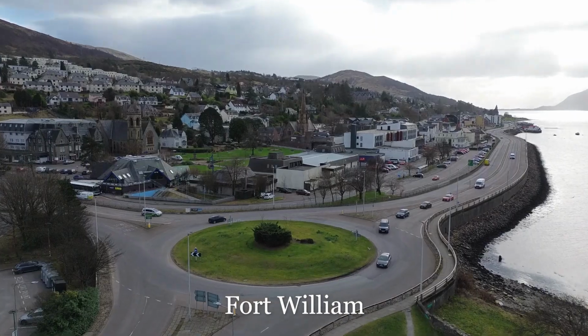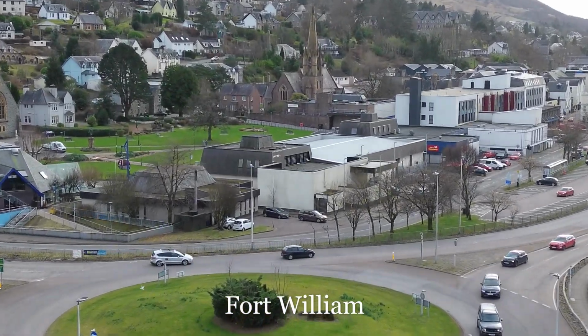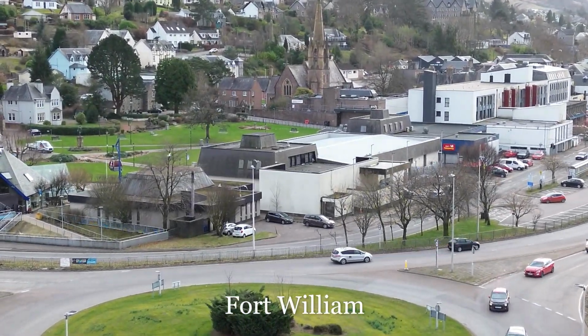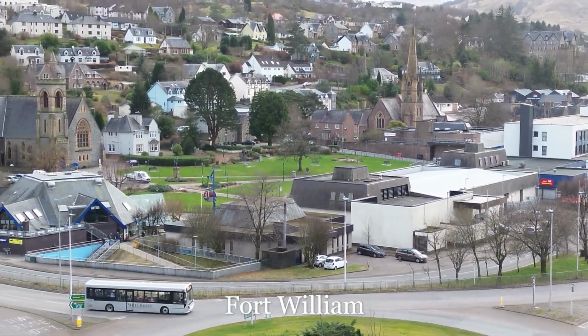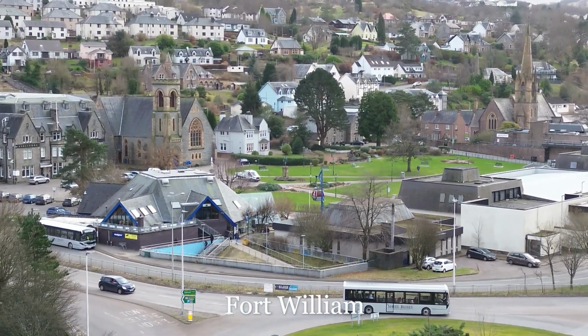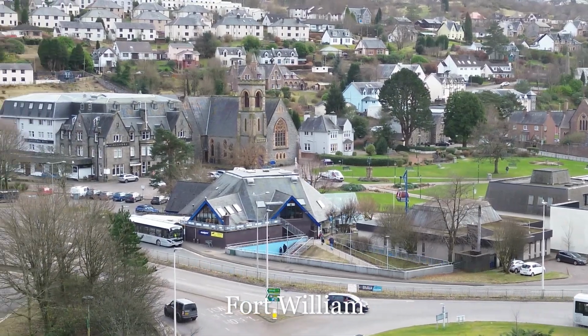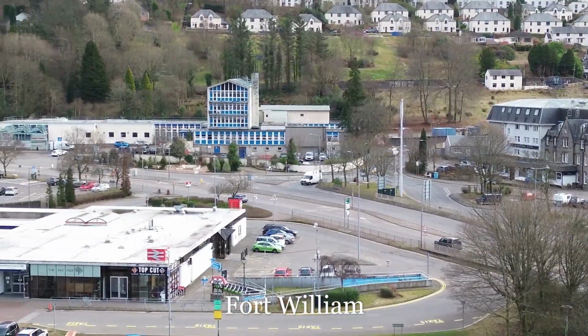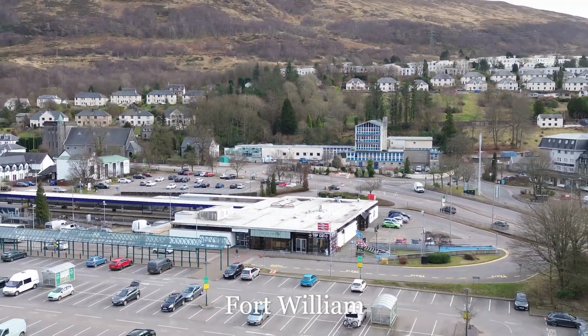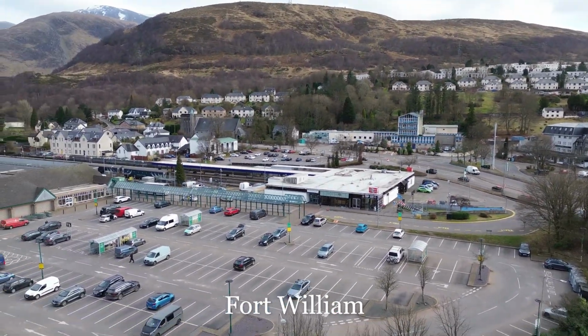The Jacobite army of Bonnie Prince Charlie, Charles Edward Stuart, besieged it in 1746. However, the garrison brought in supplies by sea and the siege failed. The fort continued into the 1800s when local smugglers kept the soldiers busy. In 1889, the West Highland Railway Company bought the site of the fort to build its new railway station.